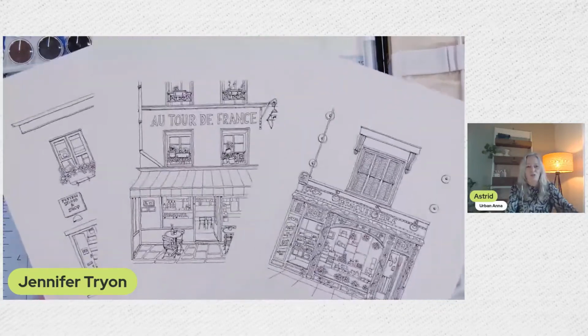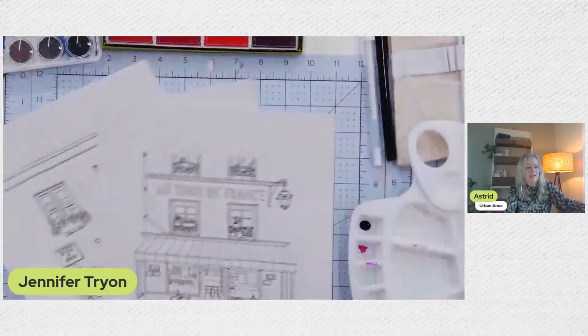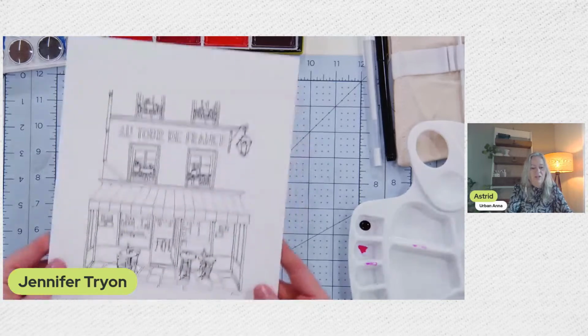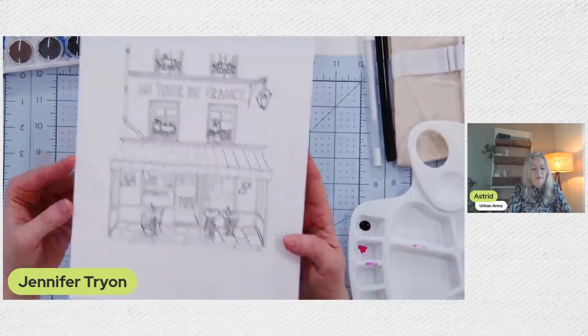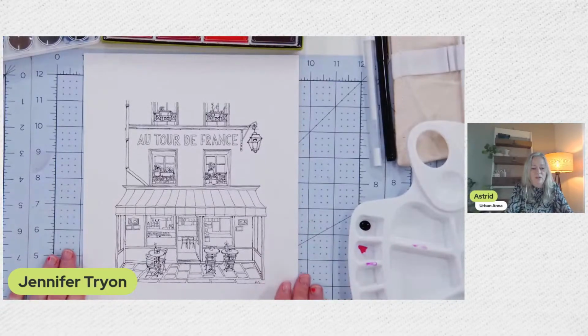I think you should start with Autour de France. I think that's okay. Yeah, that's the one with the fewer details, and I think that's the best drawing to start with.